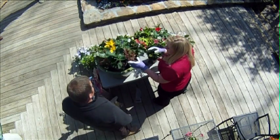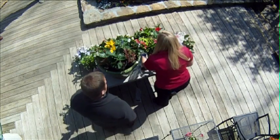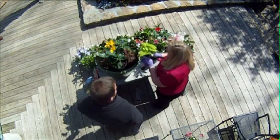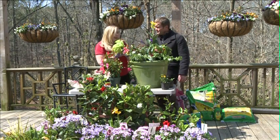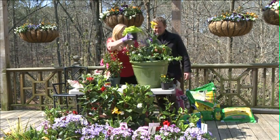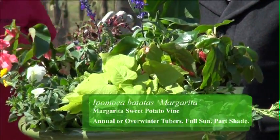Our coleus is going to have a chartreuse color in it once it matures. So I think it would be good just to add a touch of the sweet potato vine. The sweet potato vine is a great plant. It can grow a little bit out of control, so you do have to maintain it and trim it during the season. And some people do want it to grow out of control, of course.